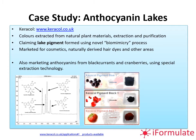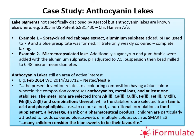In this example, anthocyanin was formulated as lake pigments, and lake pigments are insoluble metal ion salts of naturally occurring pigments or synthetic dyes. Essentially what you're doing here is turning a soluble dye into an insoluble pigment by crystallizing as a metal salt. In this case, a so-called biomimicry process was used, and the products are being marketed for cosmetics, things like hair dyes and so on. The anthocyanin lakes are also known from previous patent examples.